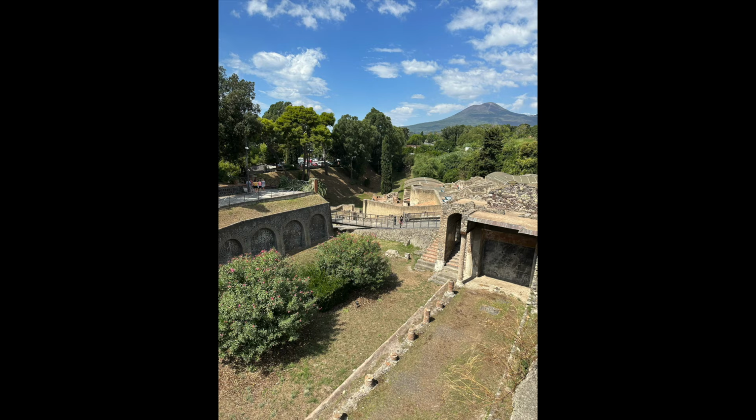We just finished touring Pompeii. That was quite spectacular, to be honest. It was amazing. So happy we did that. So we are now going to drive. It's about an hour to drive to our bed and breakfast in Positano. So that's where we're headed now in our car, and see the sights on the way. So we're gonna head to Positano.